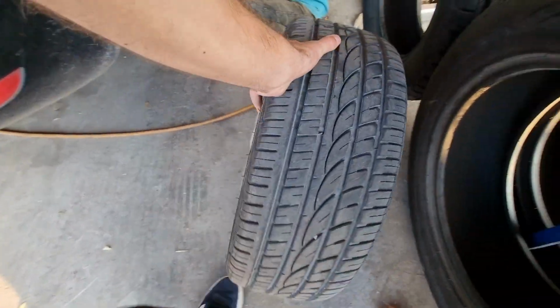Ah, gracias. So the thing to know if you're coming to Mexico in your car, you're gonna hit a pothole, you're gonna blow a tire. Make sure your spare's good, make sure you have your jacks for your spares, all that kind of stuff.